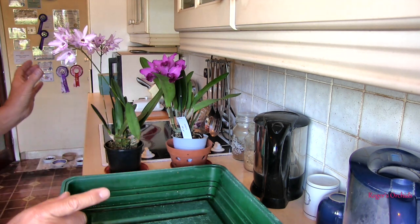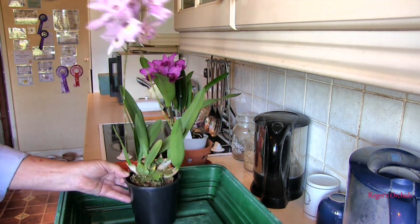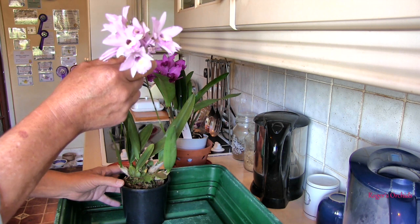Right, so the Laelia cross turns out to be an awful lot more special than the special I thought it was. Stop wobbling, people can't see you.